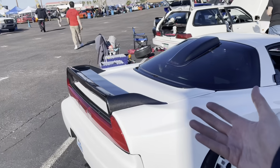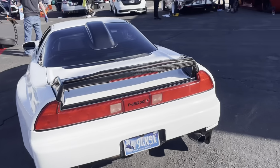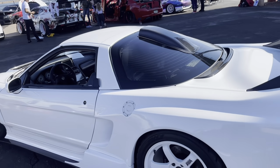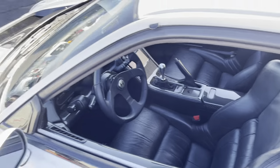Well, the first one came out in 94, oh, there you go. That's a cool license plate, to show the year. Simple, clean, 94. It's a little bit over, almost 30 years. Top.